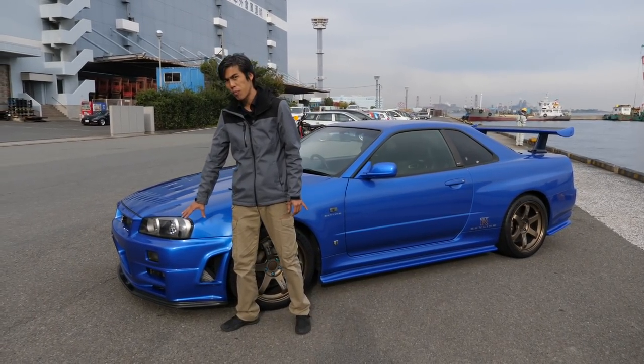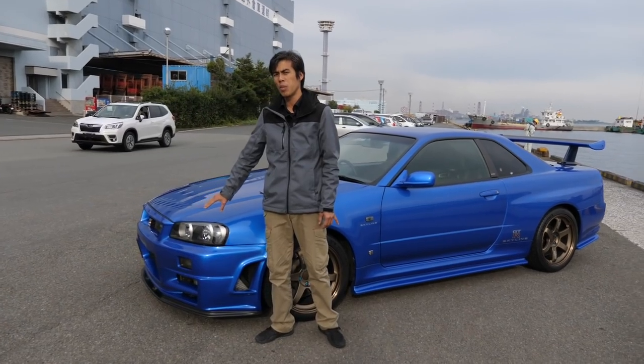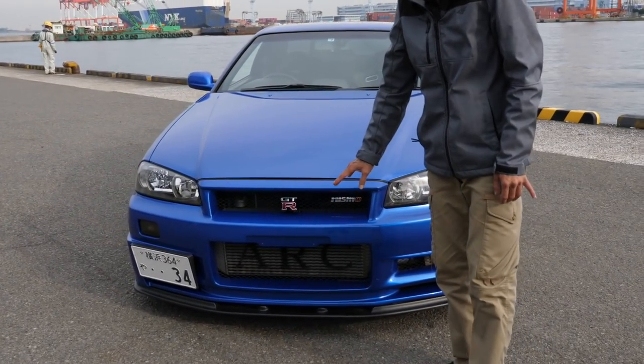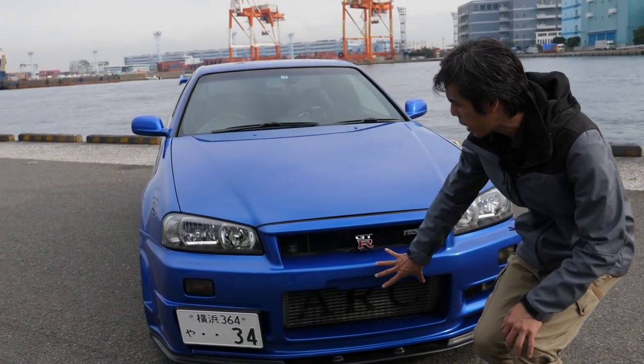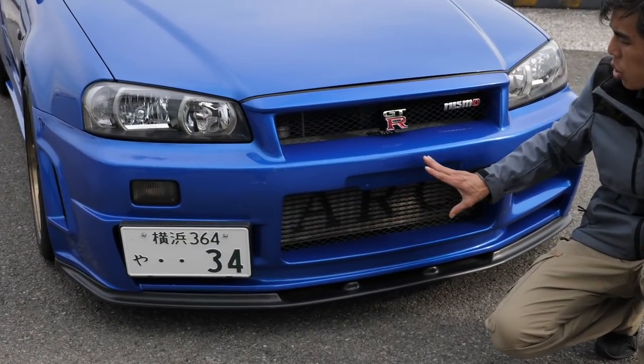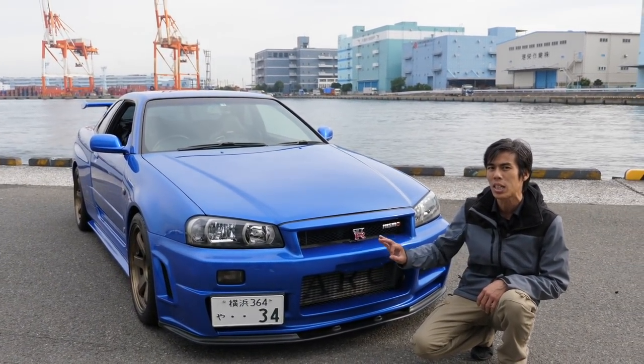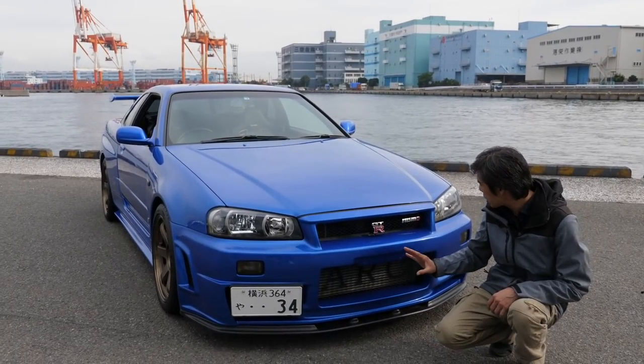As you can see also from the front, there's a lot of different size vents in order to feed more air into the intercooler and the radiator. The number plate has been moved to the side in order to give more surface area to the intercooler. A small modification like this is very important, it can make a big difference.